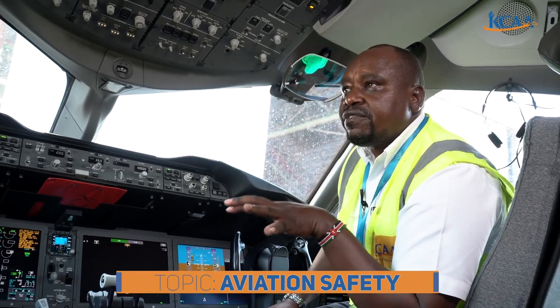So our main objective as flight operations inspectors is to make sure that the people who are flying this aircraft are rated on it, and that they are following the procedures that we have approved as the civil aviation authority.